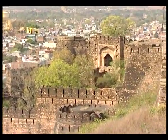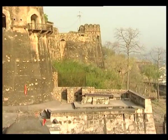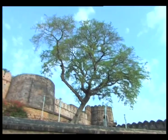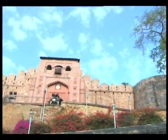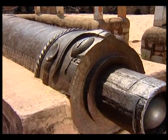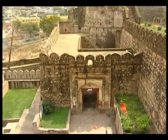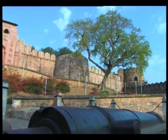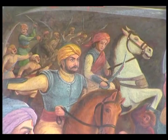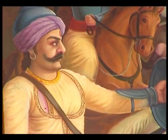The fort has 10 gates that had to be successively crossed to enter. This wasn't easy. Large cannons placed on the towers struck terror in the heart of the enemy. Among many such guns, Kadak Bijli and Bhavani Shankar are most famous. These were used effectively by Rani Lakshmi Bai in her fight with the British. Memorials to Gunner Ghaus Muhammad and Motibai Jalkari stand inside the fort. The two had ably assisted the Rani and had laid down their lives defending the fort.